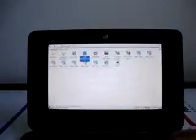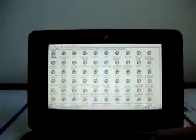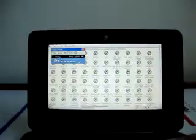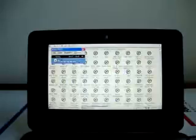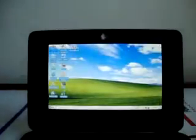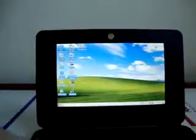As well as MP3 capability, plays MP3 audio files. Pretty much anything. Speakers are pretty loud. Stereo. So there is a microphone input here, so if you want to ever do some voice recording, there's an option there as well.